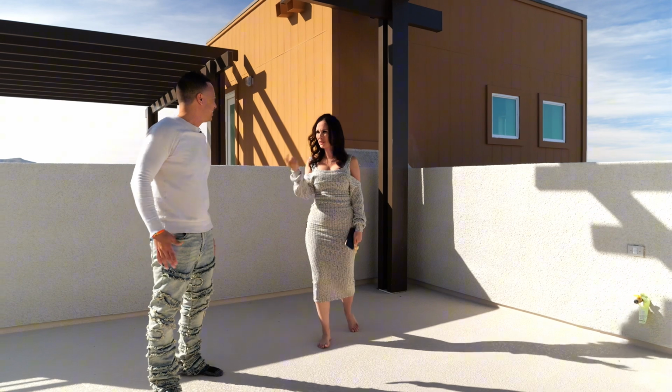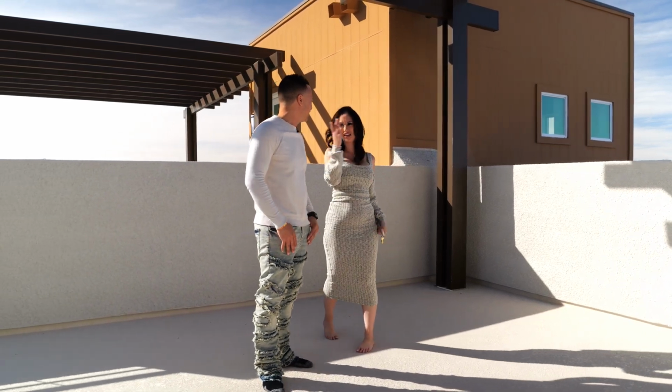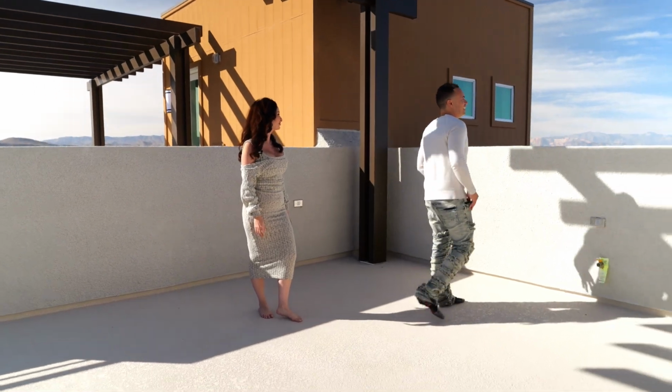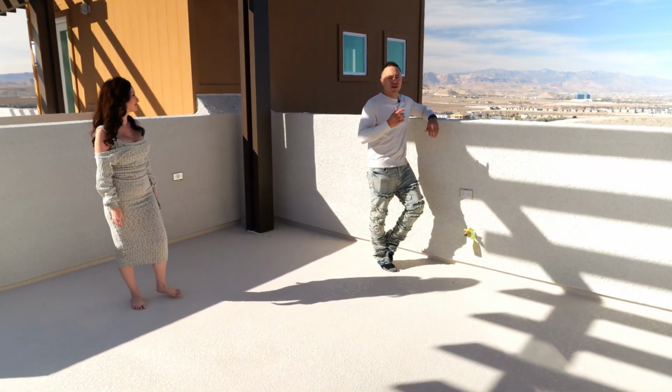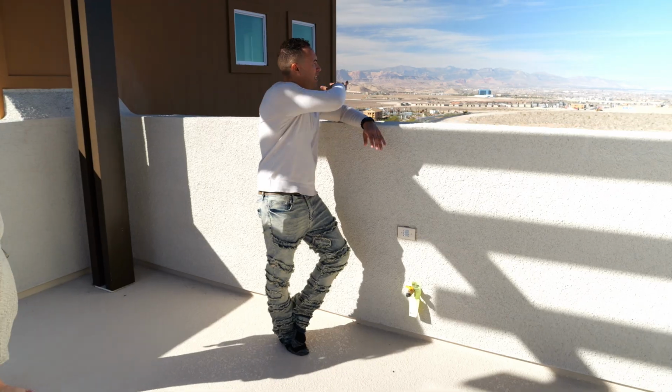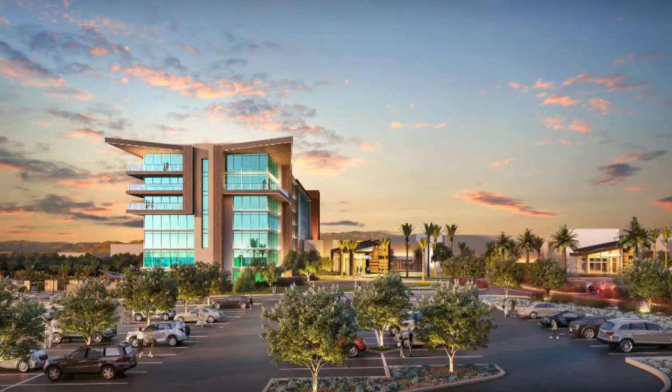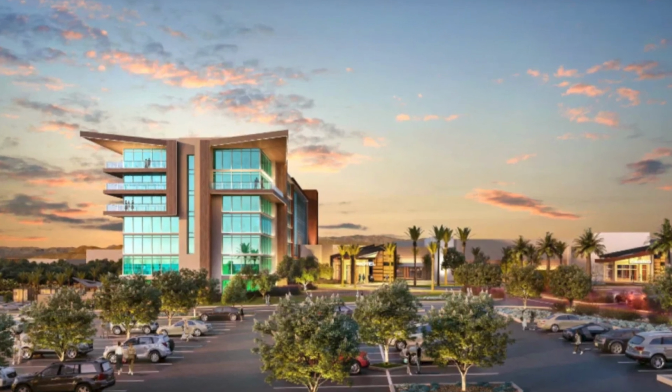I'm talking about fireworks. When the new Inspirada station opens and they have fireworks or things like that, you'll be able to see it all. Oh yeah, so this is really cool to know. We'll pop up the rendering, but right here is going to be crazy. It's going to be the new Inspirada station. Shout out Durango, it just opened. This is going to be the new one right here.